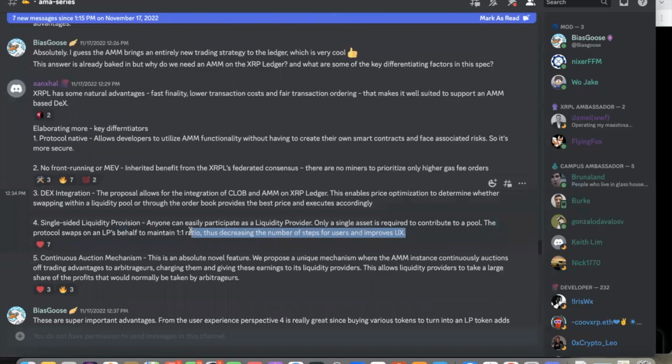So this is one I want to highlight because I've seen some confusion with this one. People thought this meant single token liquidity pools. What it actually means is, if anyone has experienced DeFi right now, you need two tokens. So let's say you want to enter the XRP/USD liquidity pool. What you'll have to do right now in most DeFi protocols is sell half of your XRP and get the equivalent in USD, and then you enter the liquidity pool.